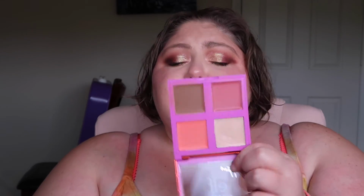The De La Soul Cream Face Quad, I liked the bronzer. You have to be very light-handed with the bronzer if you have fair skin, but I did like the bronzer. I love the blushes. I just mixed them, and it made this really pretty natural flush on my face. I do feel like the bronzer and the blush dried down.